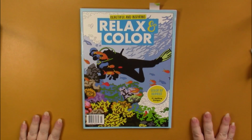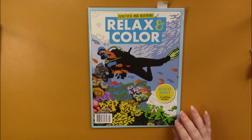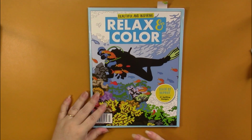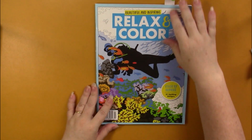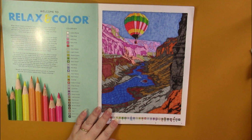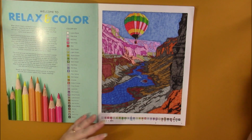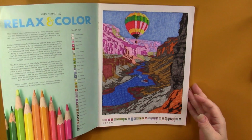And then I worked in the current issue of Relax and Color. This one is just called Beautiful and Inspiring, but really it's kind of like a bunch of travel vacation pictures. So here we have ballooning over the Grand Canyon. I made that up. But those are fun to do.